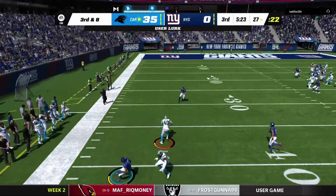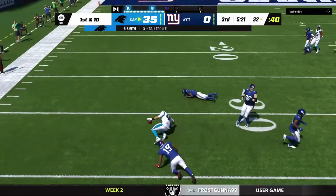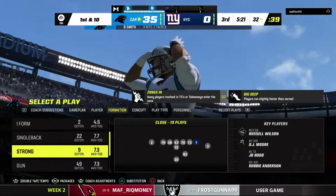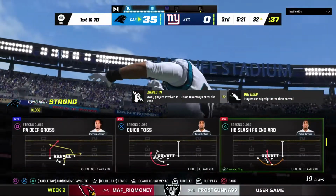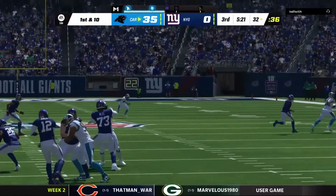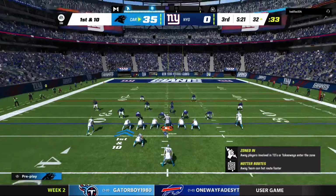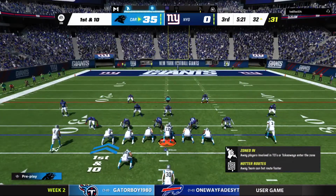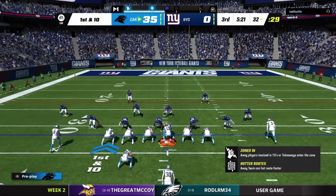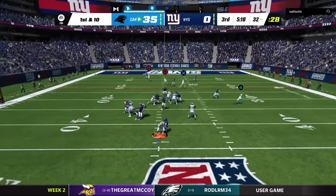And now here is another interception. Brandon Smith picks it off, and he'll get this back to the 32-yard line. Well, that is now his 5th interception thrown in this game. And, Charles, you've got to tip your cap to this defense. I mean, they have been so impressive reading these passes, stepping in those lanes, and picking them off. Yeah, sometimes the best offense is an excellent defense.